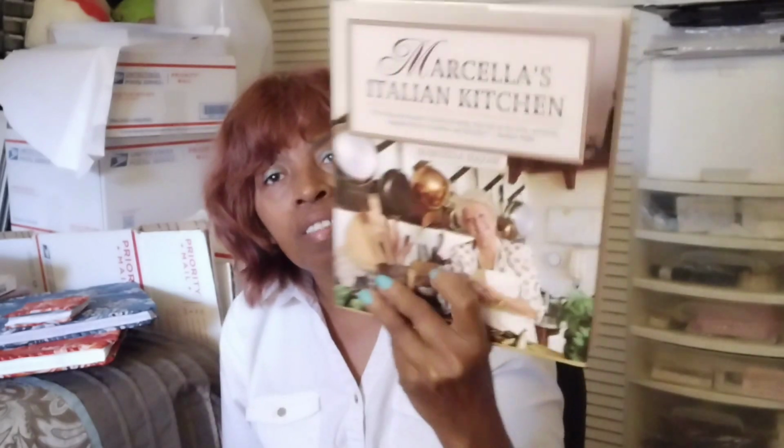And I'm looking in here to see what pictures she has. Believe it or not, some cookbooks do not actually show all their delicious meals. And I believe this is one of them because I don't see them. But she does have some beautiful recipes in this book. And this is Marcella's Italian Kitchen. So it's all about cooking, people, today. All these books are about cooking.